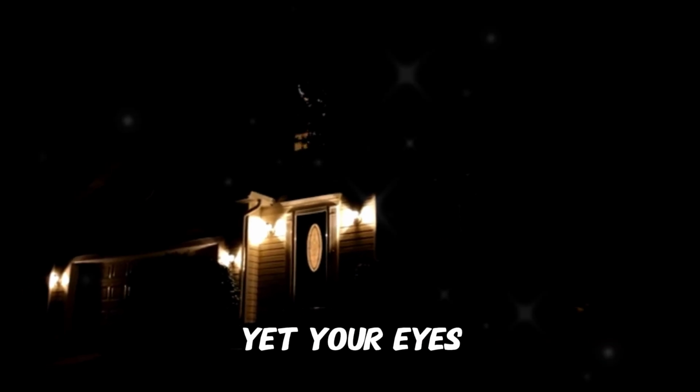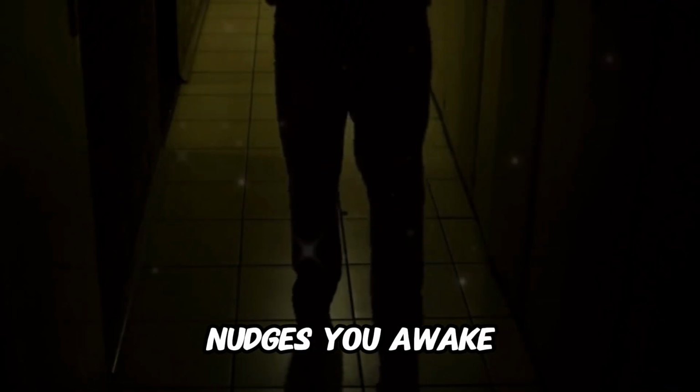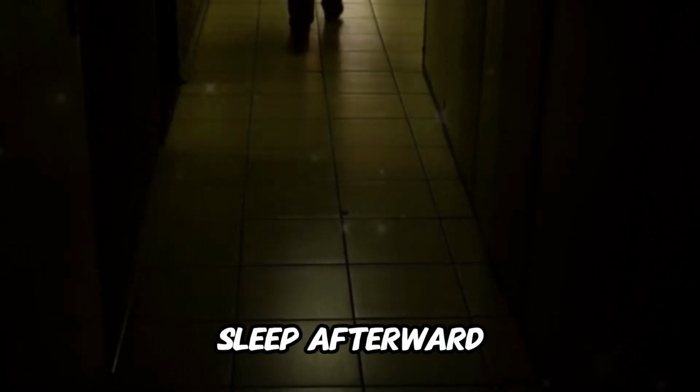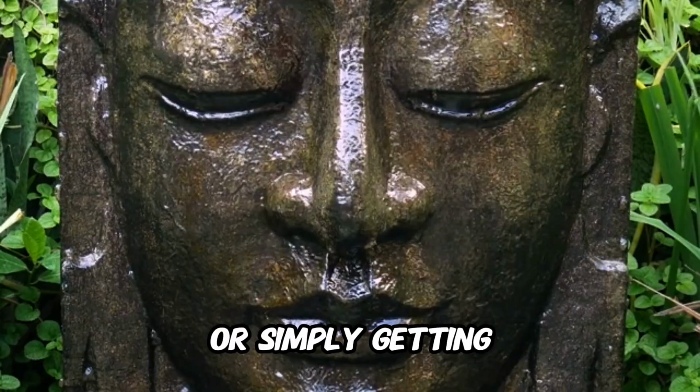At 2:30 a.m., the house is silent, yet your eyes are wide open again. This isn't something you planned. Your body simply nudges you awake. You find yourself walking to the bathroom in the dark, hoping you can quickly return to sleep afterward. If this happens to you, it's not a sign that you're failing or simply getting old.